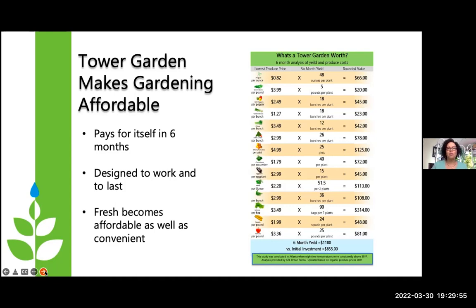So what I did is, they did a study, and this study was done from a tower garden farm in Georgia. And it had been quite some time since it had been updated. So I went to the local grocery stores, and all I did was shop in organic produce to get pricing. And this gives you an idea of what the tower garden is capable of producing and what it costs to buy that in the grocery store.